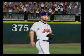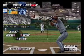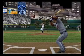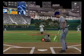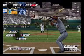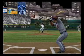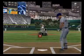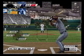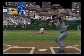Victor Martinez will step in now. Here's the first offering. And he lays off a pitch in there for the first strike. In there, and he's in control 0-2 now. And if he's smart on the mound, don't expect to see this one anywhere near the zone. Rolled foul off to the left, so they'll try it again.